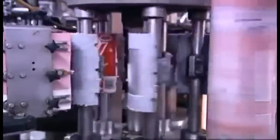Next stop, labeling. The machine's roller applies cold glue to one metal plate after another. Each plate then grabs a label and applies it to a bottle. Brushes smooth edges down, ensuring the labels adhere well.